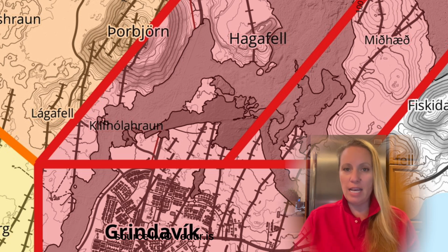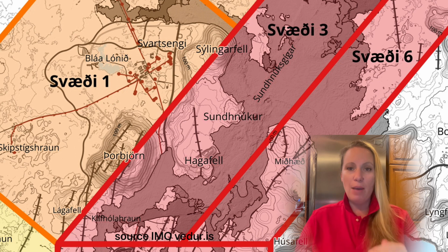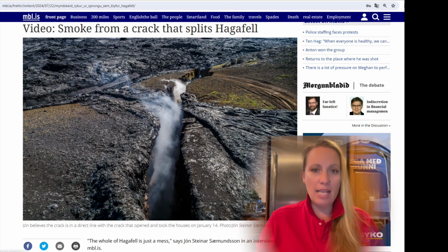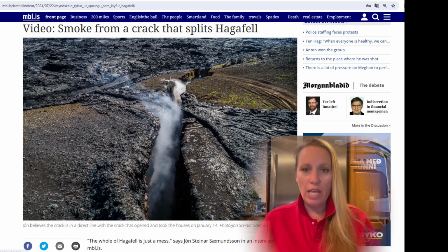And if you have seen my last video, the Icelandic Met Office has said the eruptions are moving south. You see here on the map the Sundhnúkur crater series where we had the last eruptions, but it is moving south towards Grindavik. And now look at this, guys. There is a massive crack. And the Icelandic newspaper has reported there's smoke from a crack that splits Hagafell. And don't be irritated by this picture. This is not a small thing that is only a few meters wide and long. This is long and this is massive.